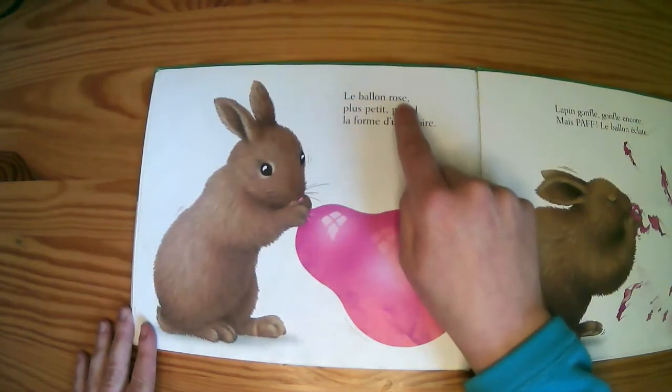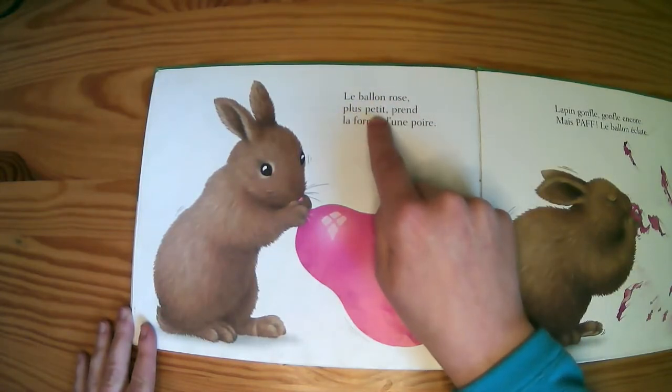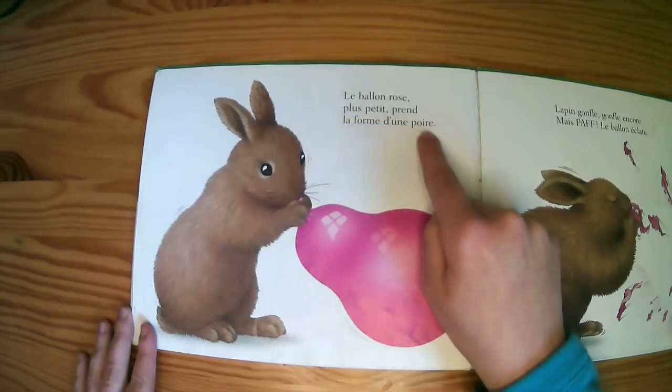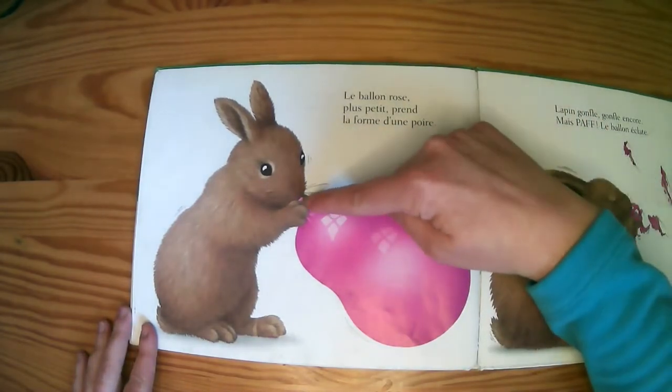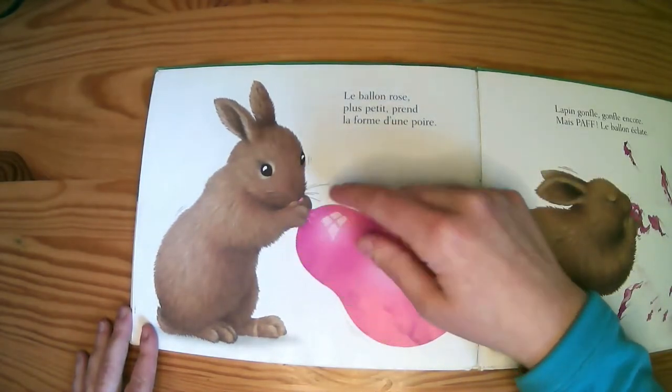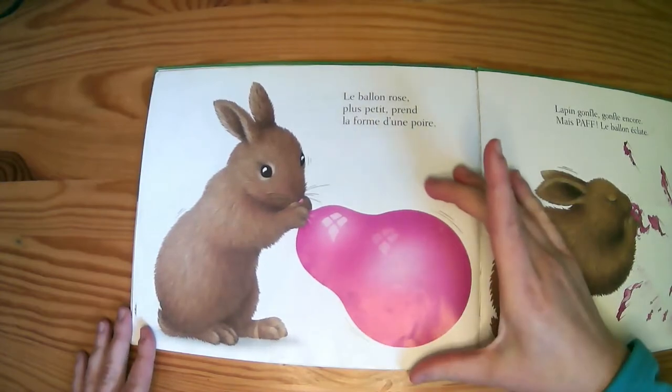Et pff, il s'envole. And pff, it flies away. Le ballon rose, plus petit, prend la forme d'une poire. The pink balloon, the smallest, takes the shape of a pear. And you can see it there.